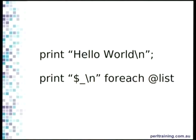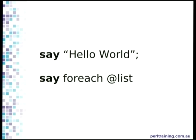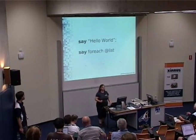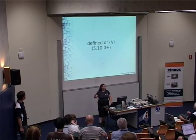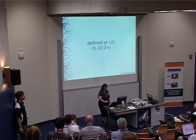So this code now has too many characters. Plus, of course, it mentions dollar underscore, which is terrible. We can get rid of all of these red characters here. In particular, we can get rid of dollar underscore by writing this. Say hello world. Say, since we're not giving it an argument, uses the default argument with a new line for everything in my list. Some people will drop the each in the foreach. I like the foreach better.